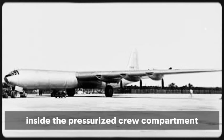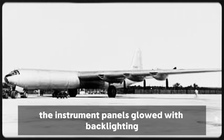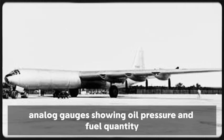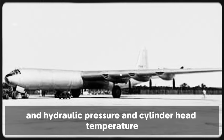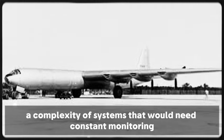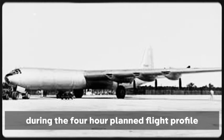Inside the pressurized crew compartment, the instrument panels glowed with backlighting, analog gauges showing oil pressure and fuel quantity, and hydraulic pressure and cylinder head temperature, a complexity of systems that would need constant monitoring during the 4-hour planned flight profile.